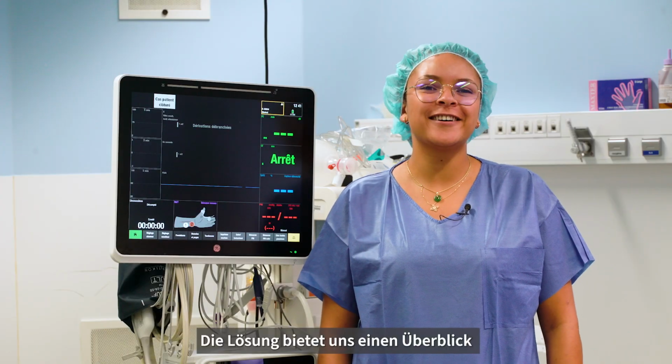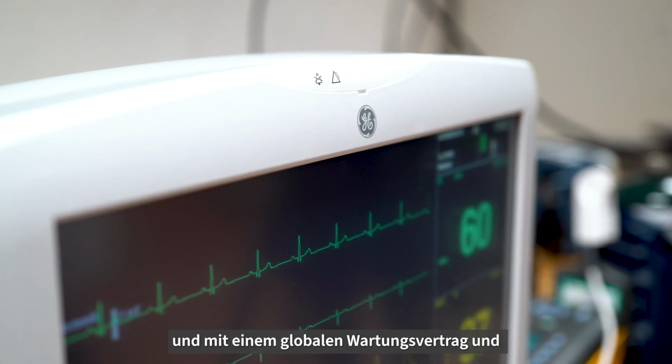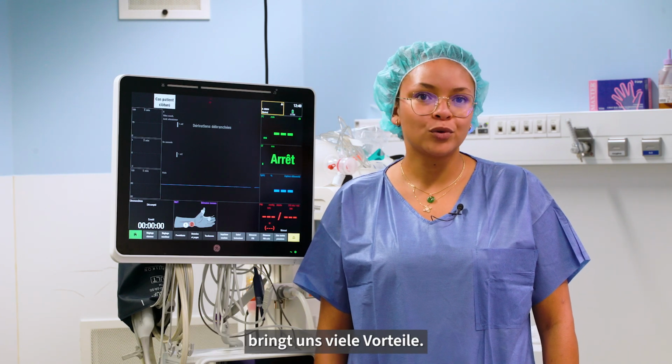This solution allows us to have an overview of our fleet of equipment, to manage the fleet in a uniform way, to have only 1 maintenance contract and the same consumables on the 3 sites. The CARESCAPE solution from GE Healthcare brings us many benefits.